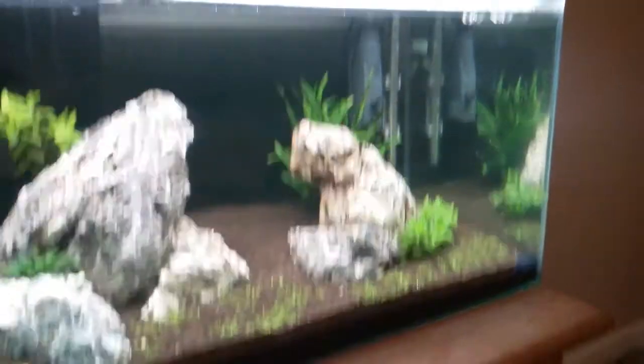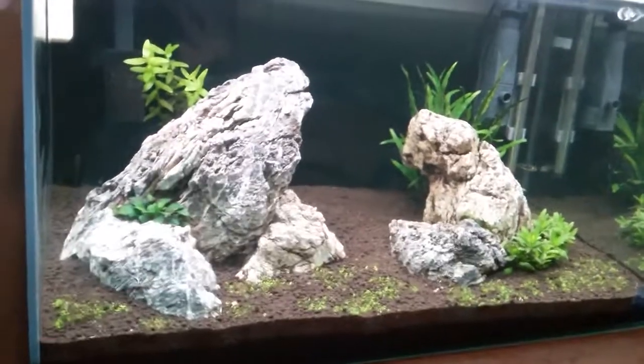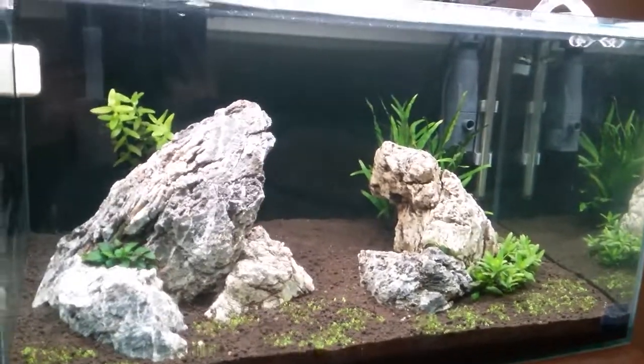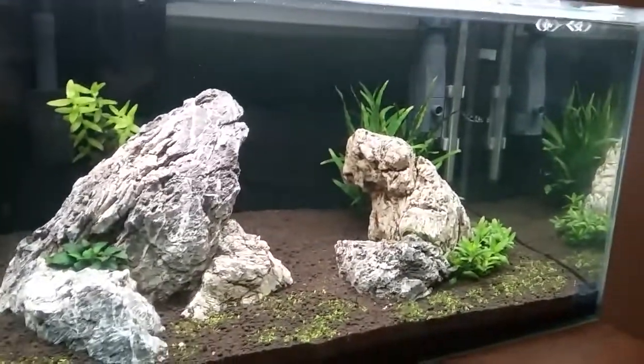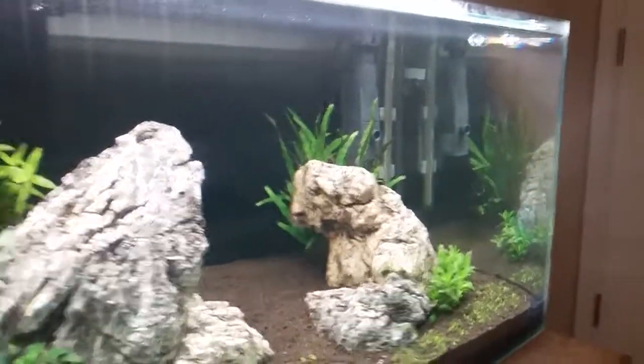And if they do get too long, you do have to trim the teeth manually. You have to knock the fish out with clove oil and some water, and go in there with a tool and trim their teeth. There might be a video on that in the future if I have to do that, so you guys will definitely see that happen if I get to that point.